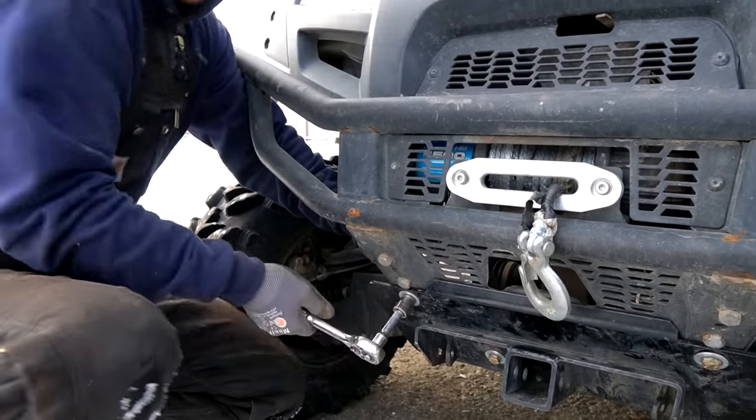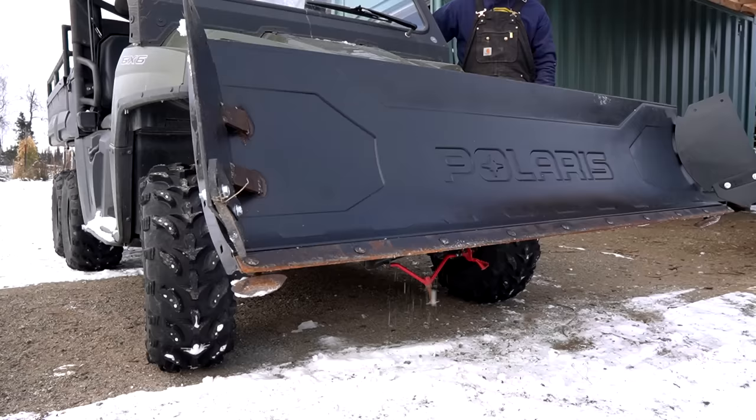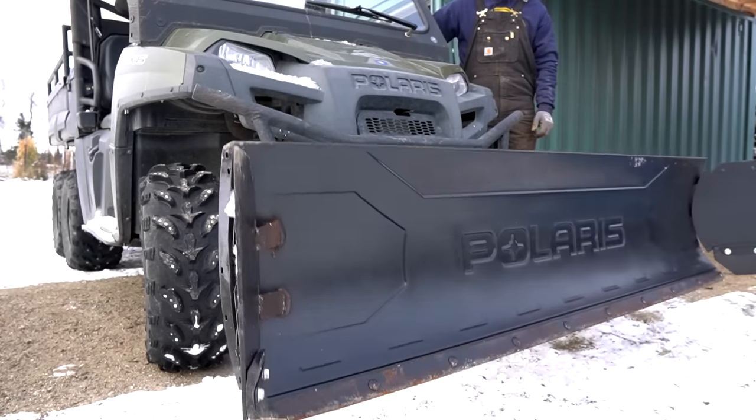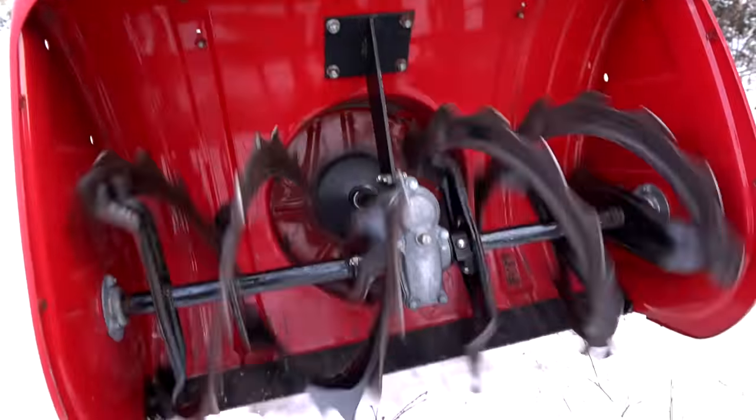We took the Polaris. We put a little bit of weight in the back of it. I put some concrete piers back there. We also installed the plow on the Polaris so it's ready for winter. We got the snow blower all fired up. She's running good. We got everything lubed on it. We got some fresh gas in the gas tank. We have a few more things to do, and that's going to be over on our pickup trucks.